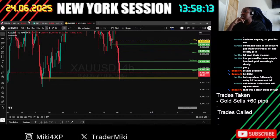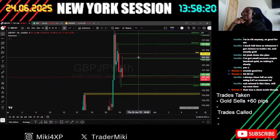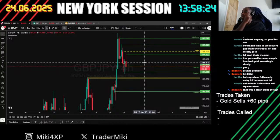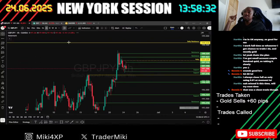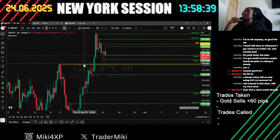In the meantime, see GJ's still falling a bit. Not bad, not bad. What's the 4-hour looking like? See now, 4-hour. Remember I was anticipating GJ was just making a bottom wick for this daily candle to then flip bullish. But looking at the 4-hour, it looks like it's creating lower highs. So we still could get more of a pullback.